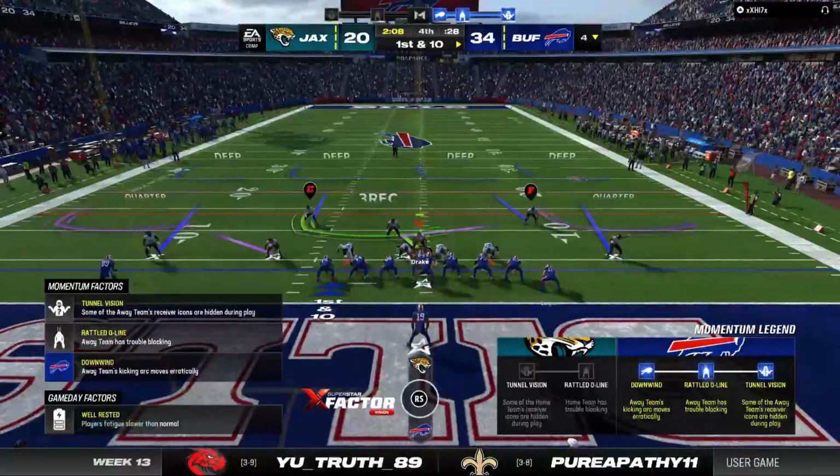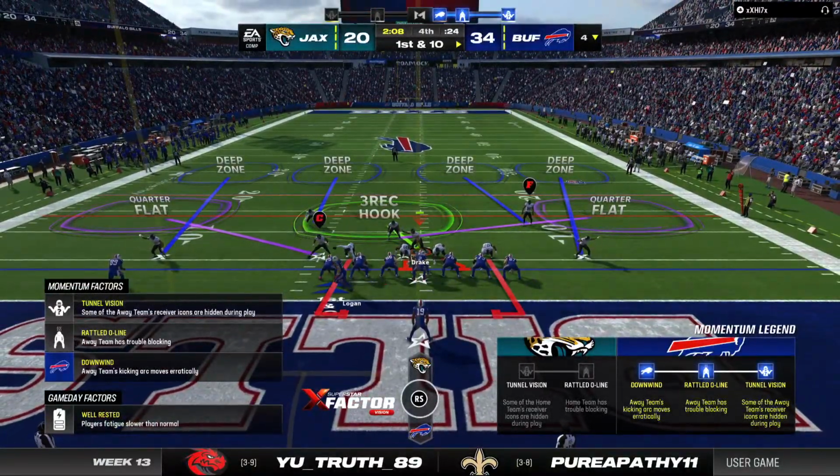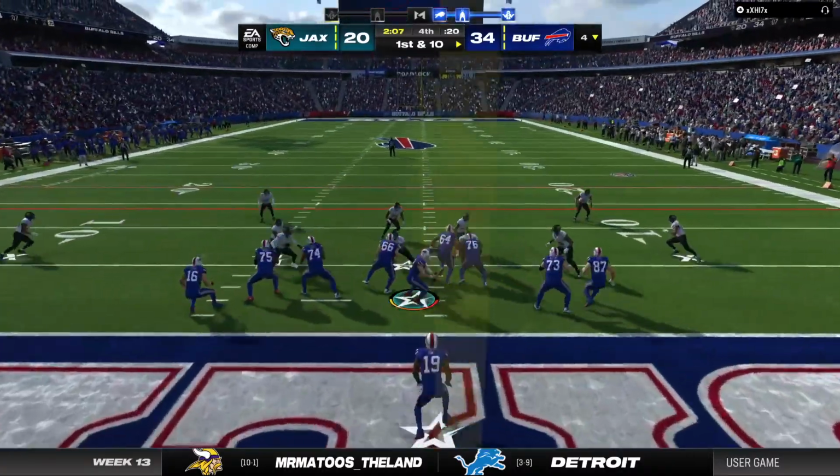Absolutely. It was a two-possession game. It is a two-possession game at this stage in the fourth. They needed points out of that drive. And obviously now, no chance at all to get those points that they so desperately needed.